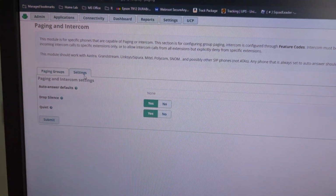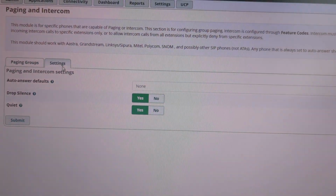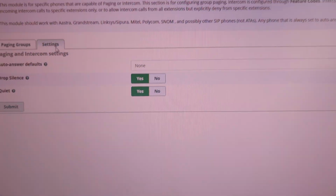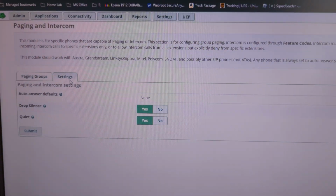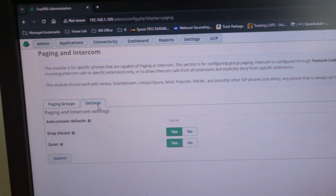Also, I found something interesting. If you were to set up a custom paging tone, and you were to use it in a, okay, what am I saying? If you set up a custom paging tone and set it on one of your paging zones, and then you call the paging zone, it'll play your custom tone, but it will also play another beep at the end, which is pretty annoying.